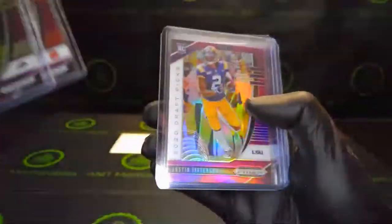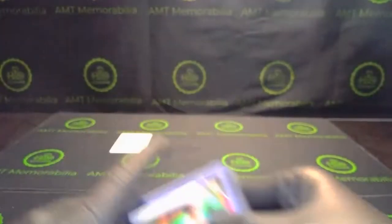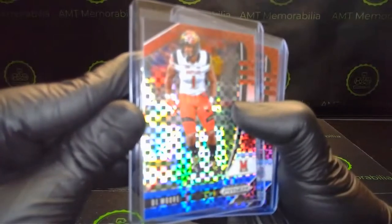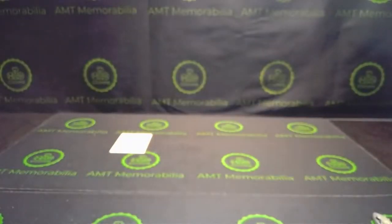Steven Montez, Jacoby Brissett, Justin Jefferson, Derek Brown, Denzel Mims, Tua, Terry Bradshaw, Big Albert O, and Tom Brady. Parallels numbered to 99. DJ Moore, Zeke Elliott, Patrick Mahomes, Steven Montez, DPJ, and Jalen Reagor.